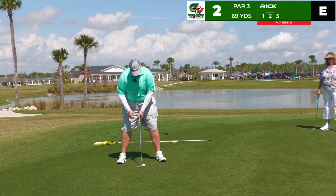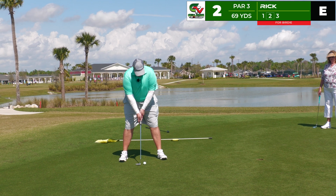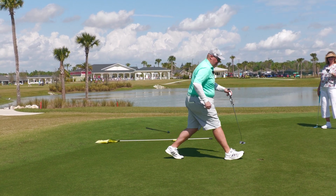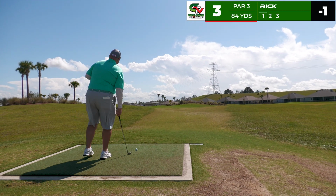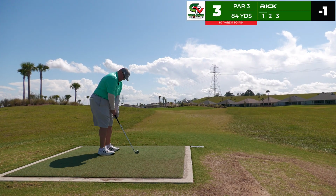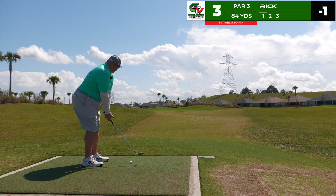This one's going to slide a touch right to left, and it's something I can be firm with here, which is nice. Roll it up to the cup, and birdie time, baby. Birdie. Well, after scoring there, we step up to the third tee, 87 yards to the pin. This is a sand wedge. Wind's moving a little left to right.